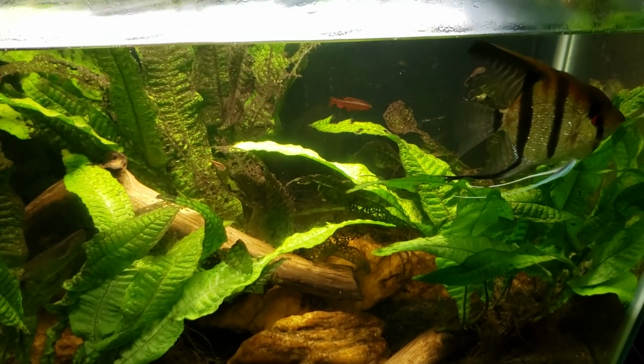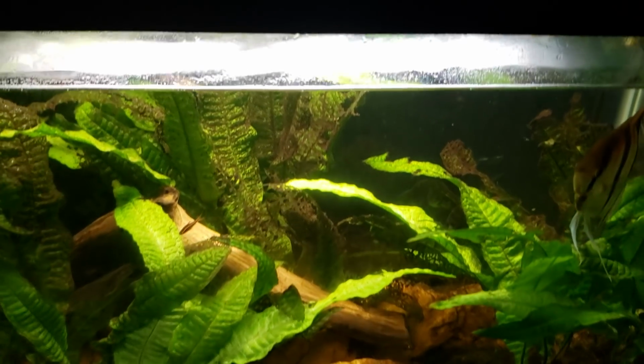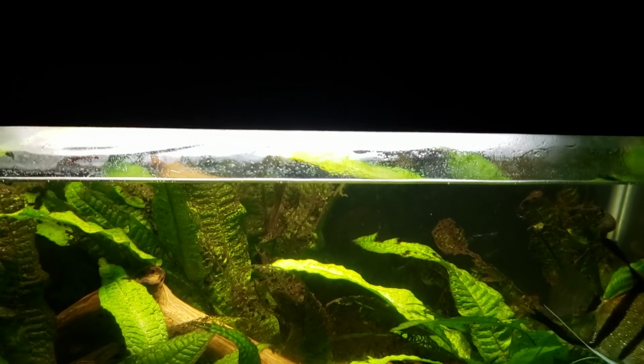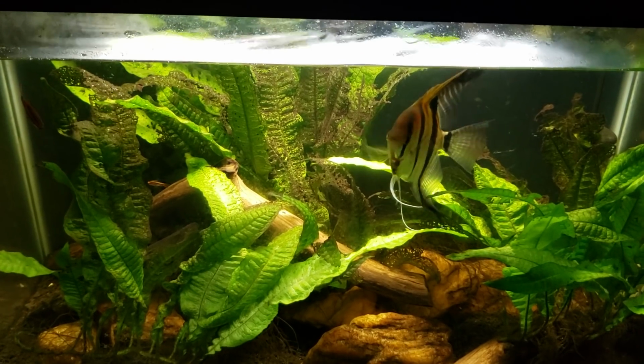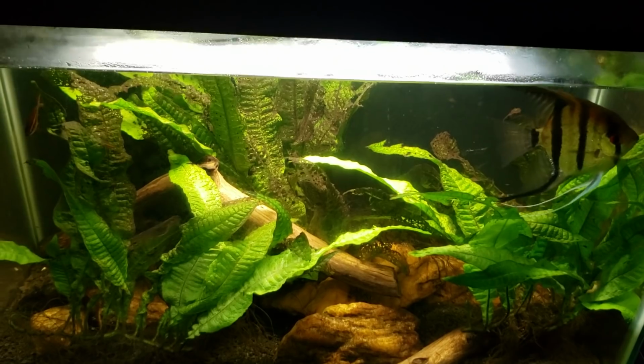Whatever dissolved solids are in there, you're simply adding to them in the tank. That water leaving the tank is not taking anything with it. It's just the water leaving, and it's leaving all the other stuff behind. So if you are going to do a top off, it's no big deal to do, you know, one or even a couple top offs with your tap water.